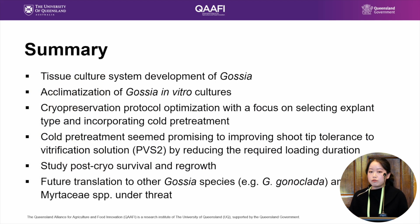In summary, I've been working on developing tissue culture systems for Gossia species and have successfully acclimatized some of these in vitro cultures. I'm still working on optimizing the cryopreservation protocols. I'm also going to study post-cryo survival and regrowth once I get ideal survival before the liquid nitrogen exposure. If I get the protocol done, I hope to transfer it to other Gossia species and a wider range of Myrtaceae species under threat.